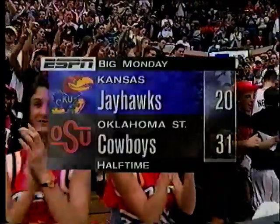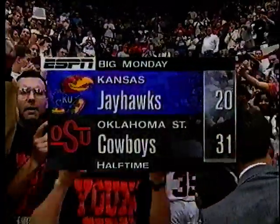About the only thing you complain about here is the fact that the Cowboys haven't been able to hit the free throws. So we're at the end of the first half. Oklahoma State 31, Kansas 20.